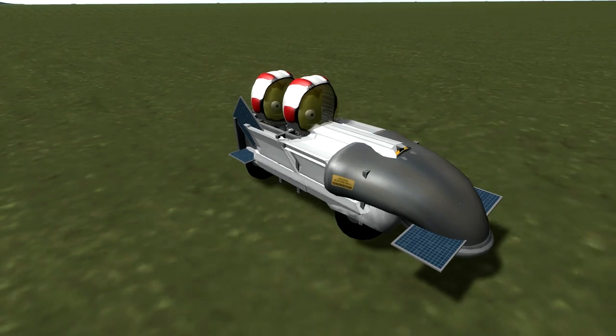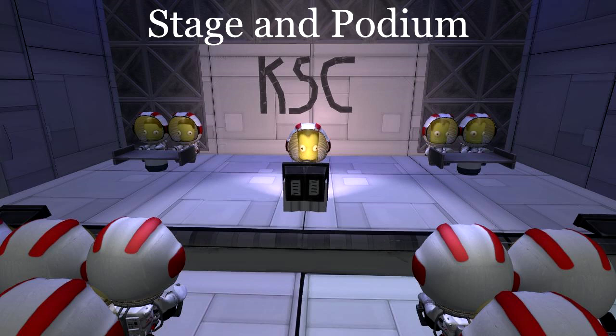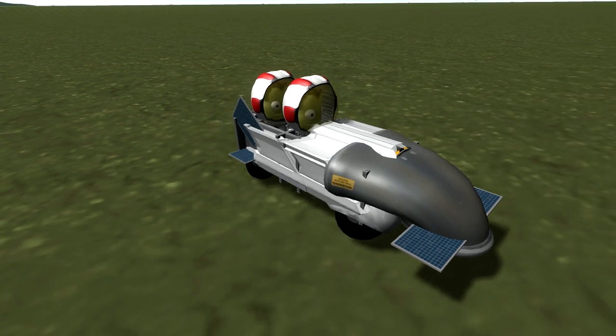Now, I do have some designs that I have built but not showed you yet, notably a tiny VTOL and a stage and podium, but I am saving those for some very special occasions, which you will learn about soon.